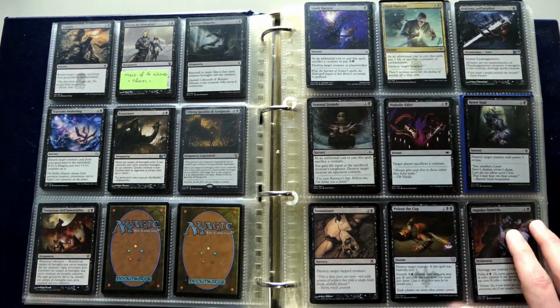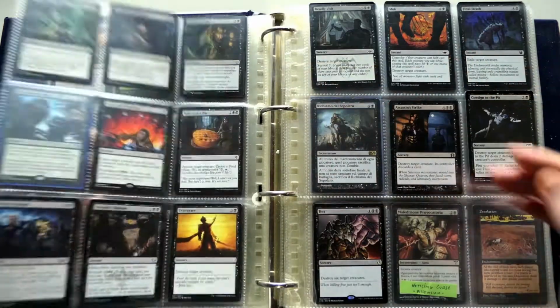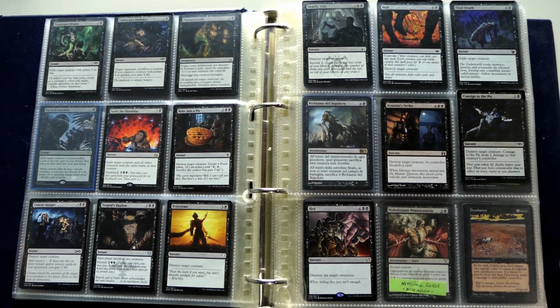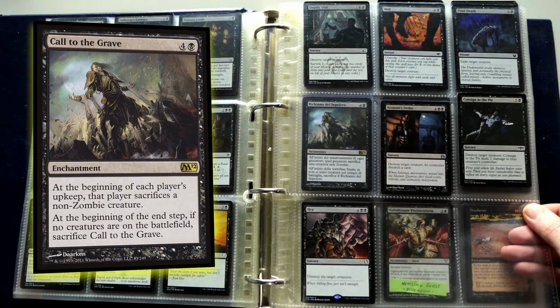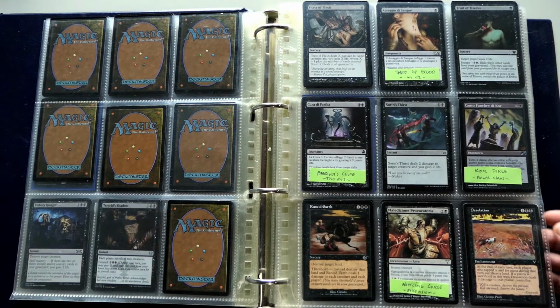Here we got all the black spells that you can use to destroy creatures on the battlefield. And you see we got quite a choice here when it comes down to destruction. This is a personal favorite. This is Call to the Grave, a very cool card with a very nice artwork. Then here we got cards that drain the opponent's life.